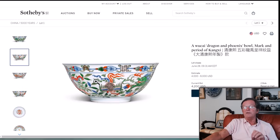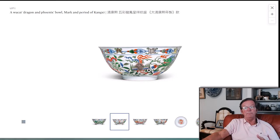But if you've been looking for one of these, $4,000 to $6,000, it's already got a couple of bids. The reserve is met, $4,200. I think it's probably going to bring $8,000 to $10,000, but you don't know. You never know. And if you've been looking for a good Kangxi bowl in this palette and with Dragon and Phoenix, you might want to go after that.